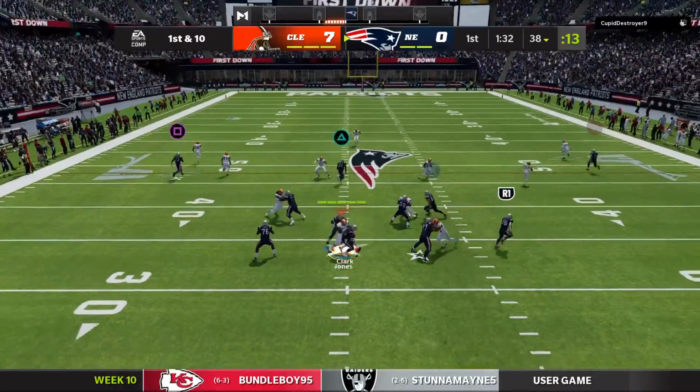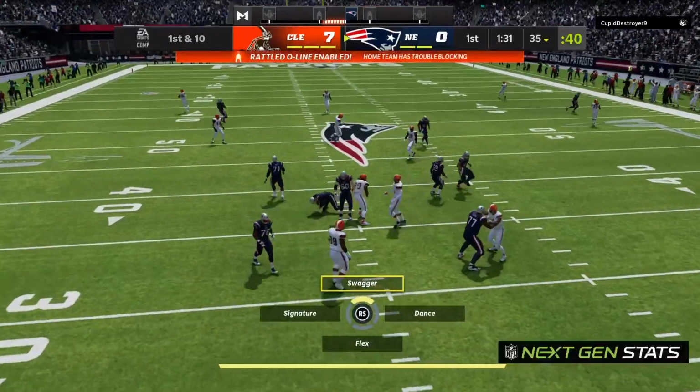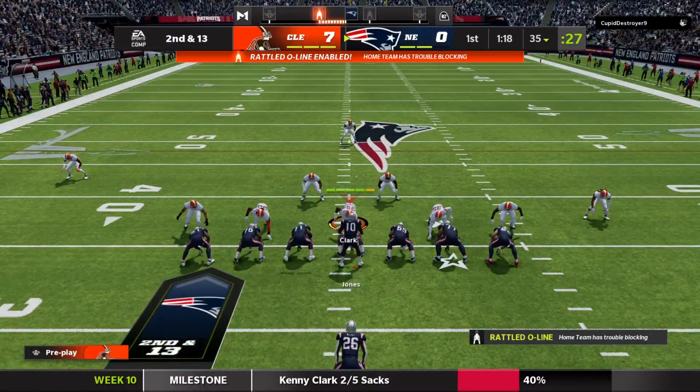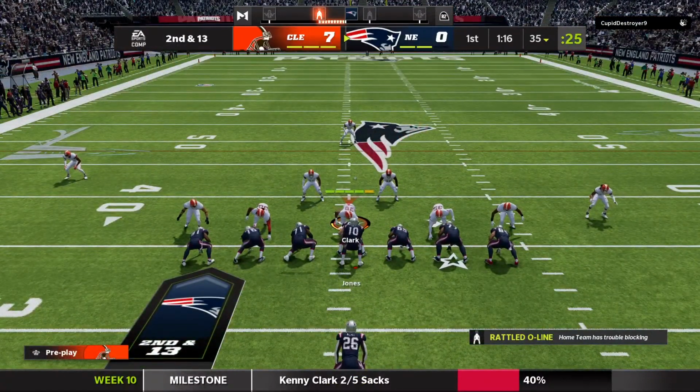Now Jones. And he's taken down. This will be a Brown sack. They could not contain Kenny Clark as he gets home for the sack.